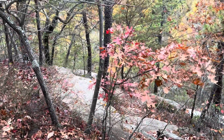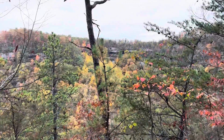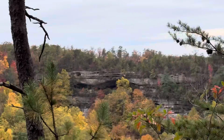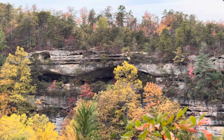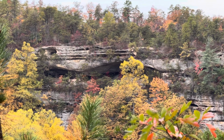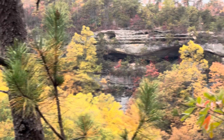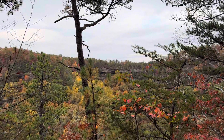Scramble on down there a little further, get a little less unobstructed view. But if you look across there, there's Star Gap Arch where he's just at. A lot of nice color between there and here. A lot of yellows, looks like. Anyway, this is the Star Gap Arch overlook.